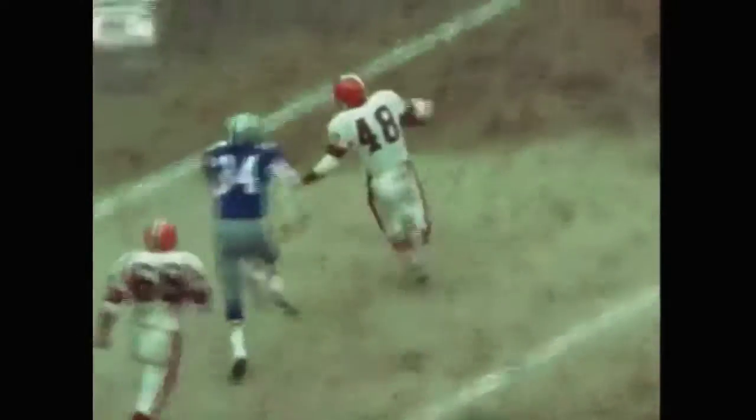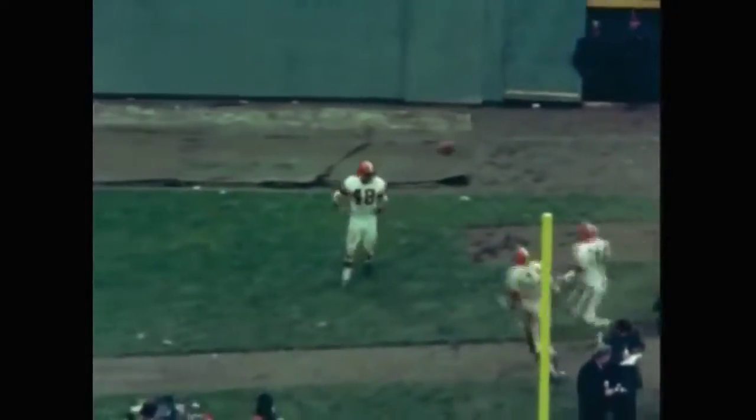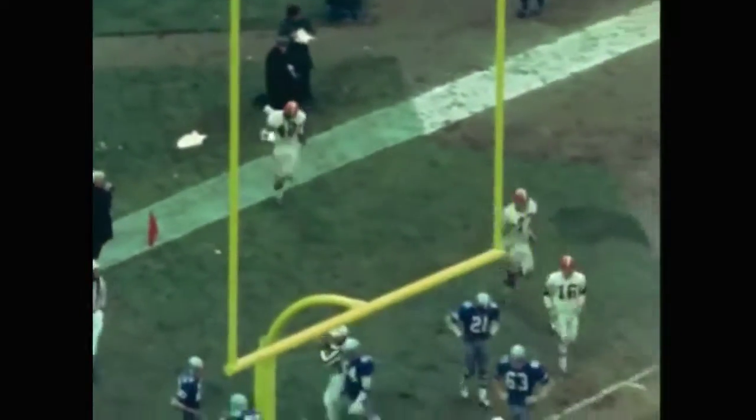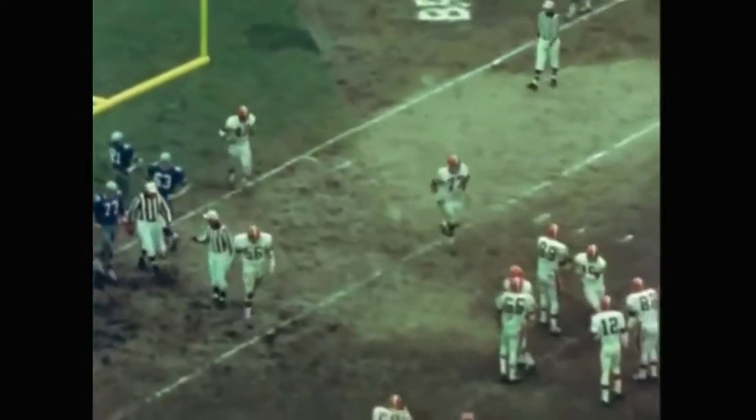Behind near perfect blocking, Ernie Green skirted right end for the score that put it out of reach. Nelson's choice for the play was appropriate, since the valuable Green's role has been limited this year due to a severe knee injury. Dallas scored a meaningless touchdown in the waning seconds of the game to bring the final score to 31-20. The Cleveland Browns had won the Eastern Division title, and in doing so had decisively beaten a team experts had chosen as successor to Green Bay's Packers.